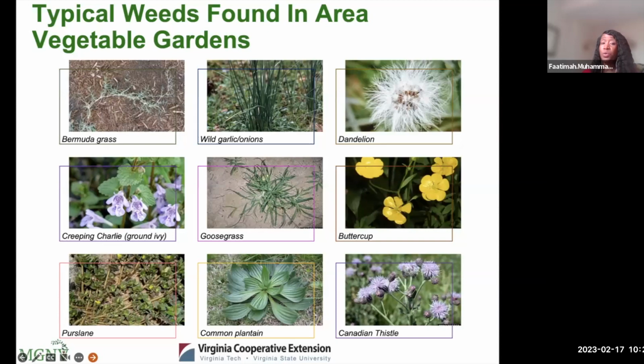So you have annual weeds such as your crabgrass and your parsley. They have really shallow roots. For example, your perennial weeds such as your dandelions, they have very deep roots. So you need to really be able to dig up those deep-rooted weeds.